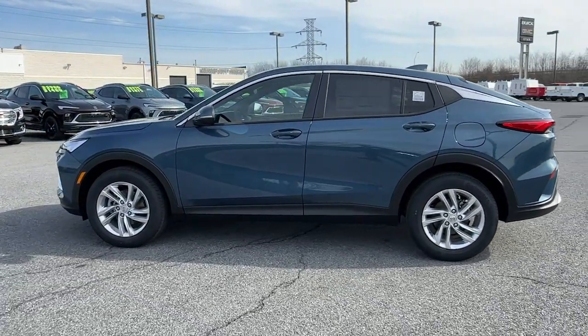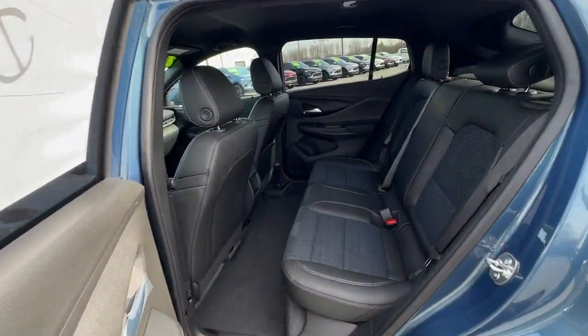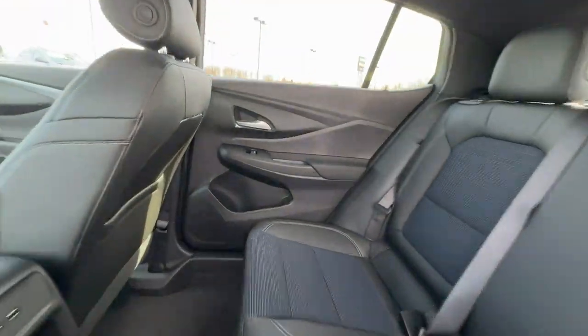affordable Envista. Treat yourself to a test drive today. Our staff will toss you the keys and give you an outstanding customer experience.